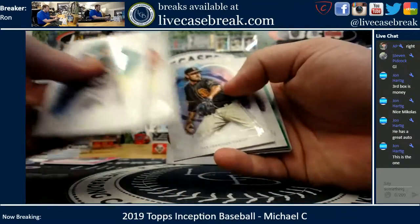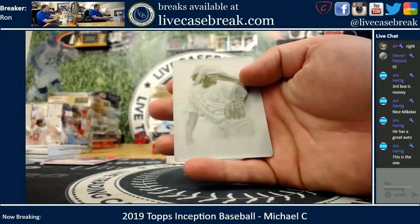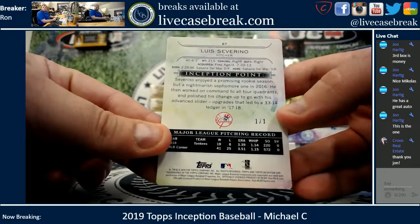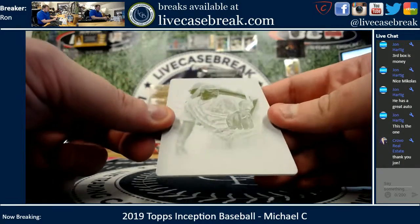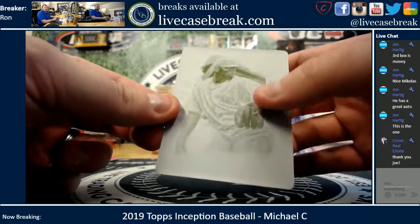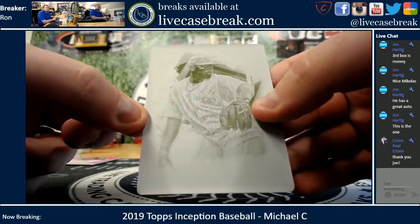Lorenzo, Harper, Ray Black, Miguel Andujar. You got Trevor Richards green. And you got a plate of Luis Severino. That looks like it's probably the yellow plate, maybe. That could be the black. They don't mark on this one which plate color it is on this set.